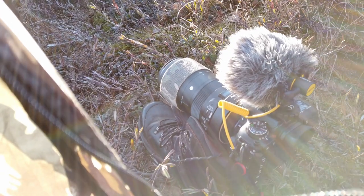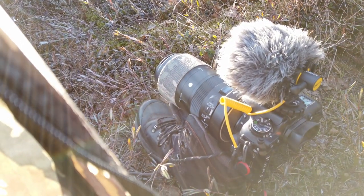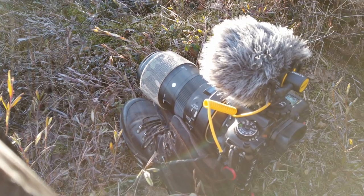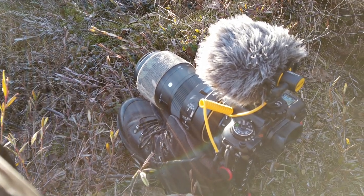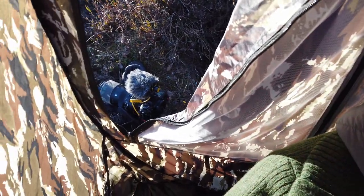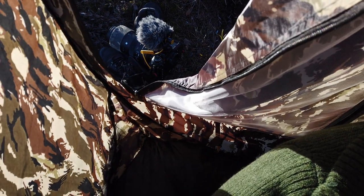I have some difficulties with my camera this morning. The front lens is fogging up. I'm trying to warm up the camera just a little bit in the sun to get it working again. Gear and conditions don't always go together.